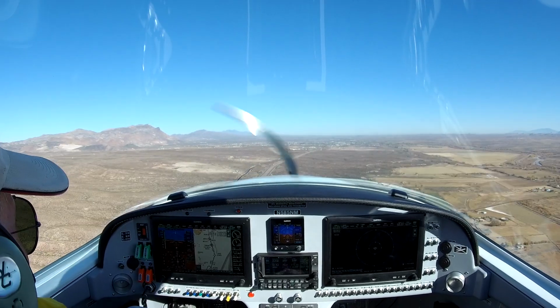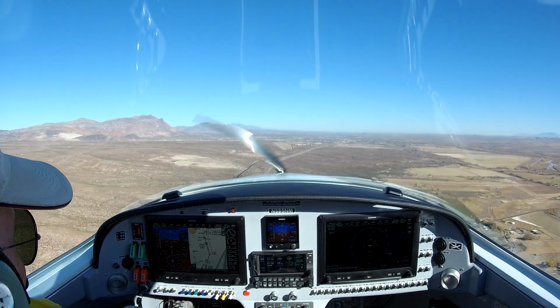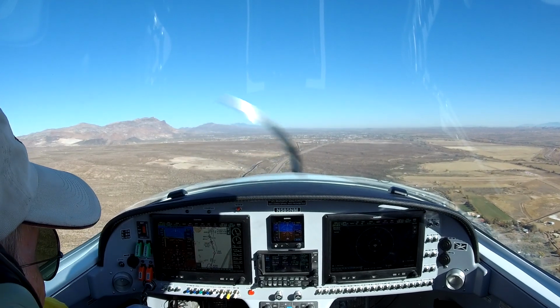Socorro. Now, interesting about this approach, it's not straight in. So if you look, the taxiway looks straight in, but the runway is not. So you'd have to be real careful there.